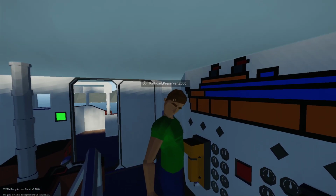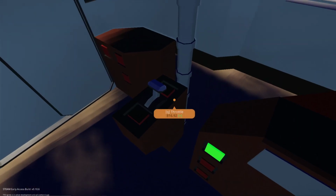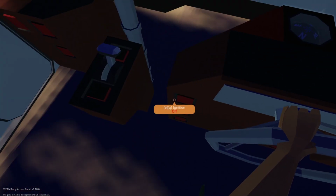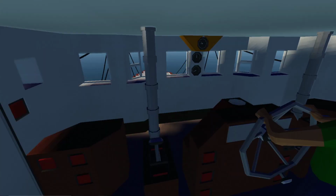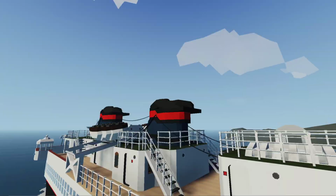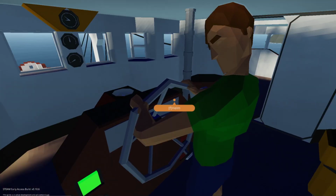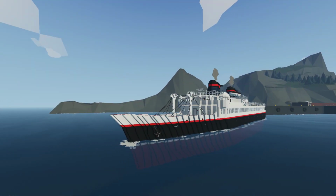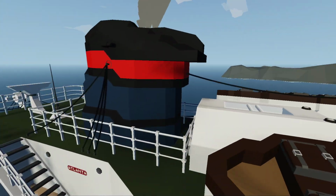Right, so if you want to get us underway, it's the top button on the wheel to the left. Ignition. That's concerning me. There's no smoke pluming out those funnels. Oh, fuel pumps are off. No wonder. I'm trying to start a ship without fuel. There we go. Smoke's rising out them funnels. I like the look of it. It's nice.